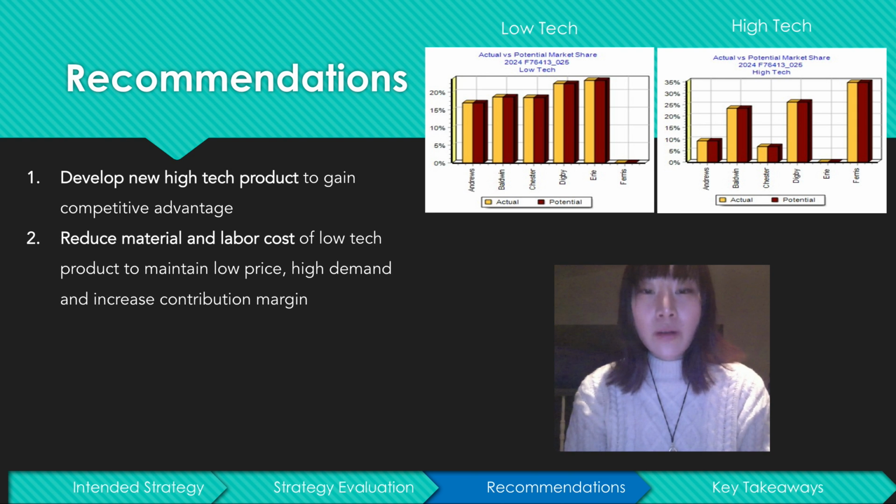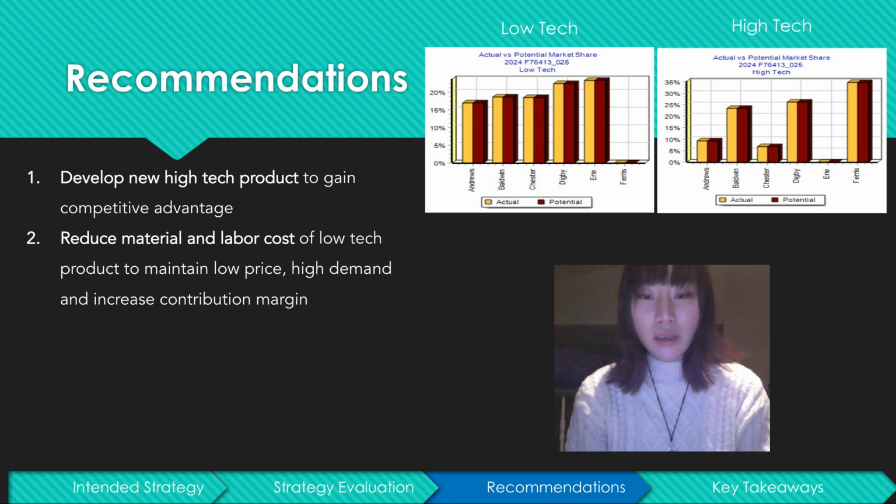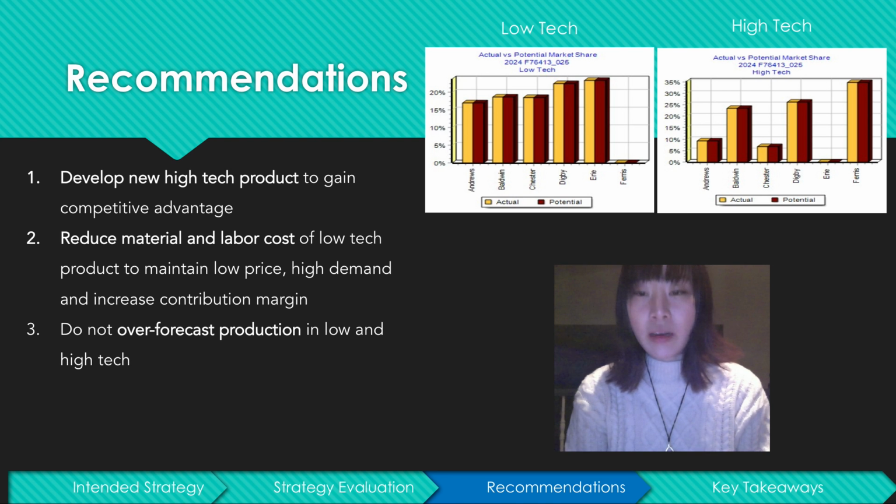Second, in the low-tech sector, we currently have the lowest contribution margin of 22% for our Able product, which is significantly reducing the profit. Furthermore, in order to maintain competitive advantage with our competitors, we need to maintain this low price in order for our product to sell, as this is one of the most important factors in the low-tech sector. Thus, we need to reduce the material and labor costs by increasing automation and training better workers.